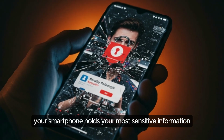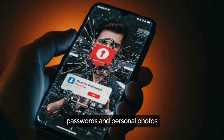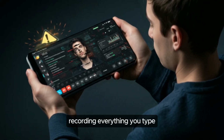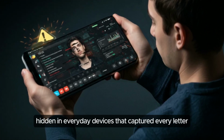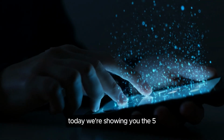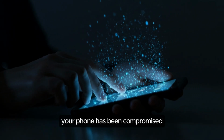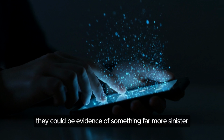Your smartphone holds your most sensitive information: banking details, private messages, passwords, and personal photos. But what if someone was silently recording everything you type? In our recent investigation, we uncovered sophisticated keyloggers hidden in everyday devices that captured every letter, number, and symbol typed, without users ever knowing. Today, we're showing you the 5 critical warning signs that could indicate your phone has been compromised. These subtle signals are often dismissed as normal glitches, but they could be evidence of something far more sinister.